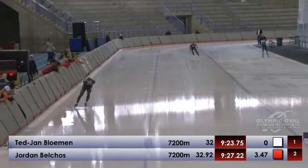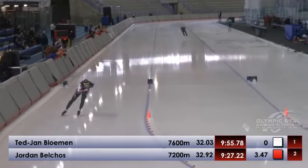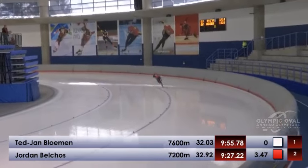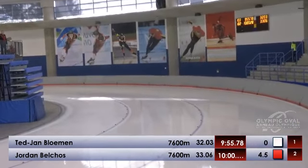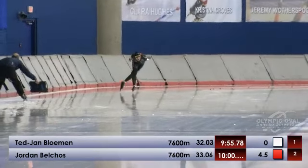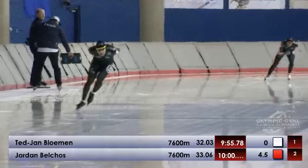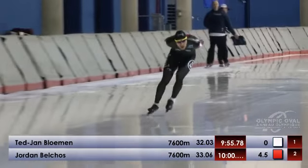Ted-Jan Blumen, negative splitting. Let's see if he does it again. Another 32.0. Belchos into the 33s. These skaters both started in the 30-second lap range.